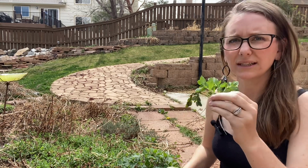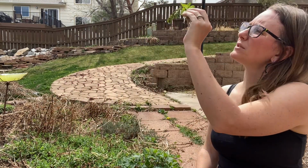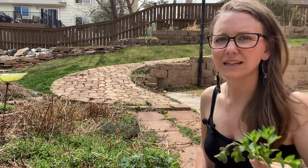But anyhow, St. John's wort is one that gets to be, I wish I could show you guys that. Can't really see it. I don't know if you can see on the bottom here. There are little tiny pinholes. If you hold the leaves up to the light, that's an identifying factor of St. John's wort. You'll see little tiny pinholes on the back of the leaf.